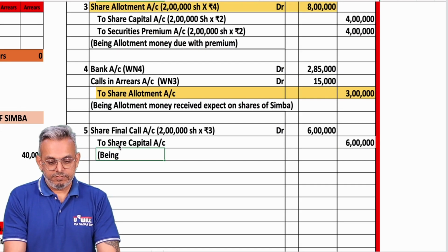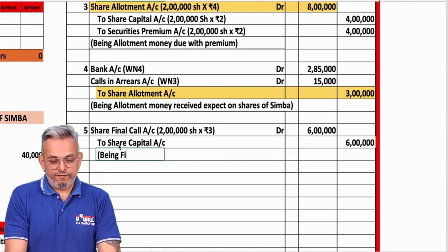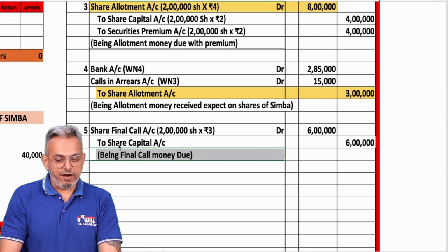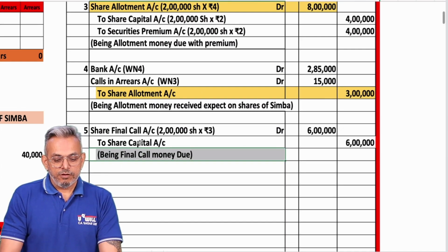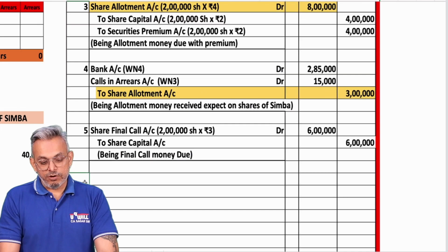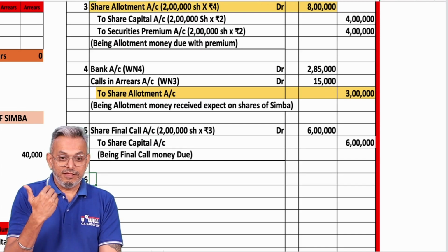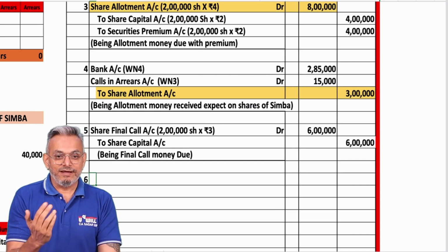Being final call money due. Don't forget the narration, dear students, it is very important. You don't have to write the narration only if it's given in the question that don't write narration. Otherwise, if nothing is given, you have to write the narration. If it is given, then it is apparent that you have to write the narrations.